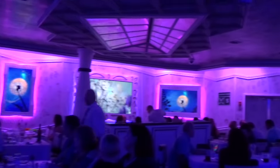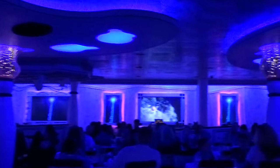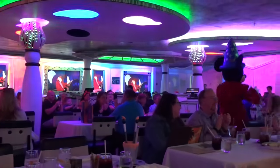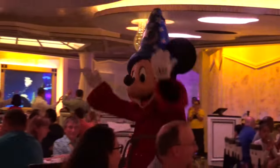And then after everything's colored in, right around when dessert hits, it's time for a show. They show this wonderful montage of Disney clips from the newest movies to the oldest movies, from happy moments, sad moments, adventure moments, romantic moments. Then towards the end of the clips, guess who shows up? None other than Sorcerer Mickey Mouse, who comes out to the music from Fantasmic, like the finale music of Fantasmic, and he dances around, and the restaurant lights up.